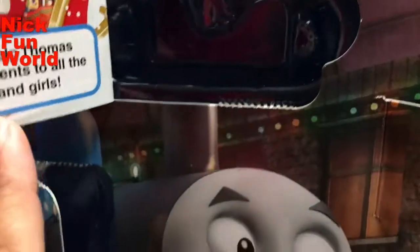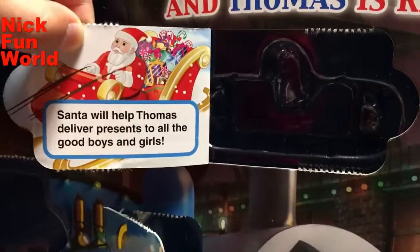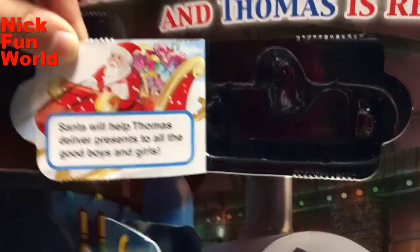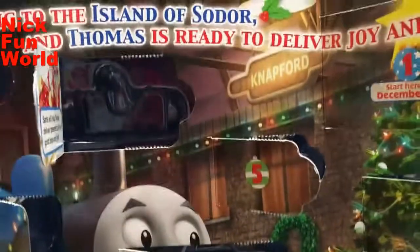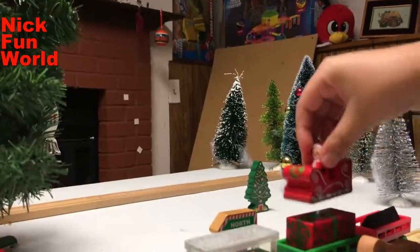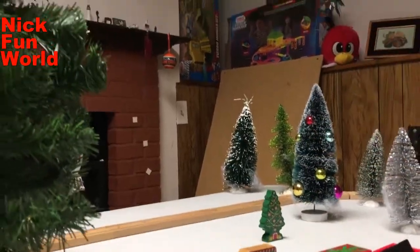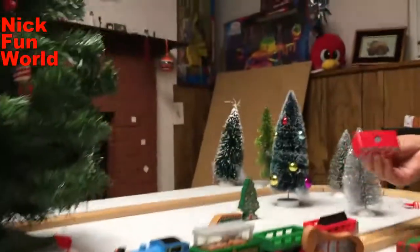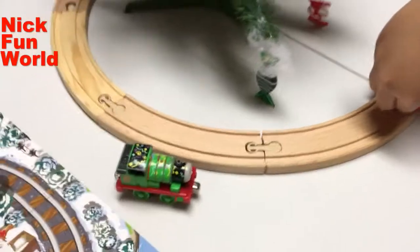What's he writing down? Santa will help Thomas deliver presents to all the good boys and girls. Yes. Are you a good boy? Yes! Yeah, he is so nice. I will deliver this present for you if I can pick it up. He has a magnet. I will deliver this. I can't. Well, I can. Okay, Percy is here waiting. I will help.